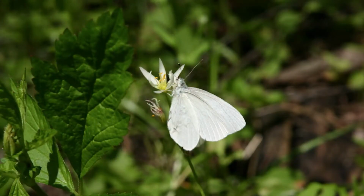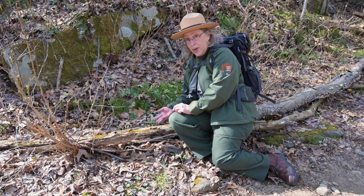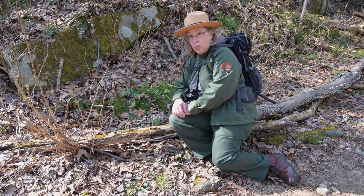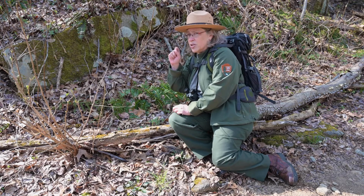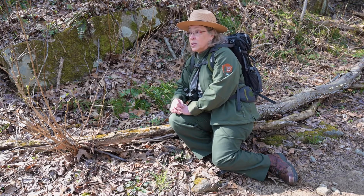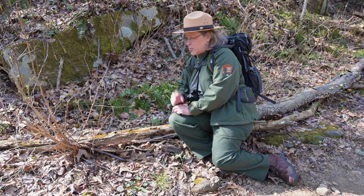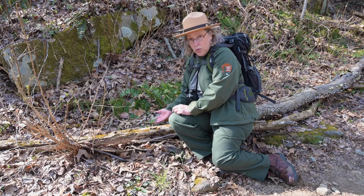It's an uncommon butterfly, and its caterpillars depend on the leaves of toothwort and will eat those before they metamorphose into adult butterflies. Adult butterflies can only sip nectar. They can't eat anymore. They don't have chewing mouth parts. So they'll drink nectar from a variety of plants. But as a caterpillar, the West Virginia white needs toothwort.